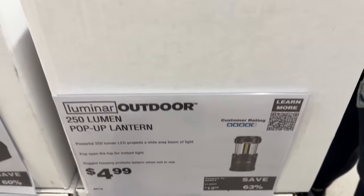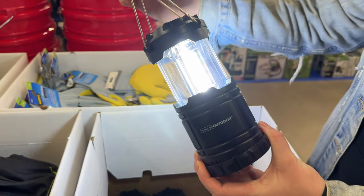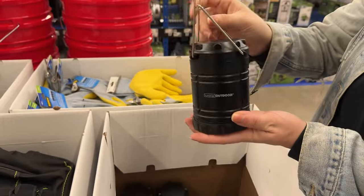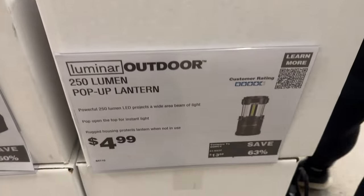Check out this cool little lantern we found for only $4.99. It's a 250 lumen LED that instantly turns on when you open it up and turns off when you close it. It runs on three AA batteries and is a great buy for under $5.